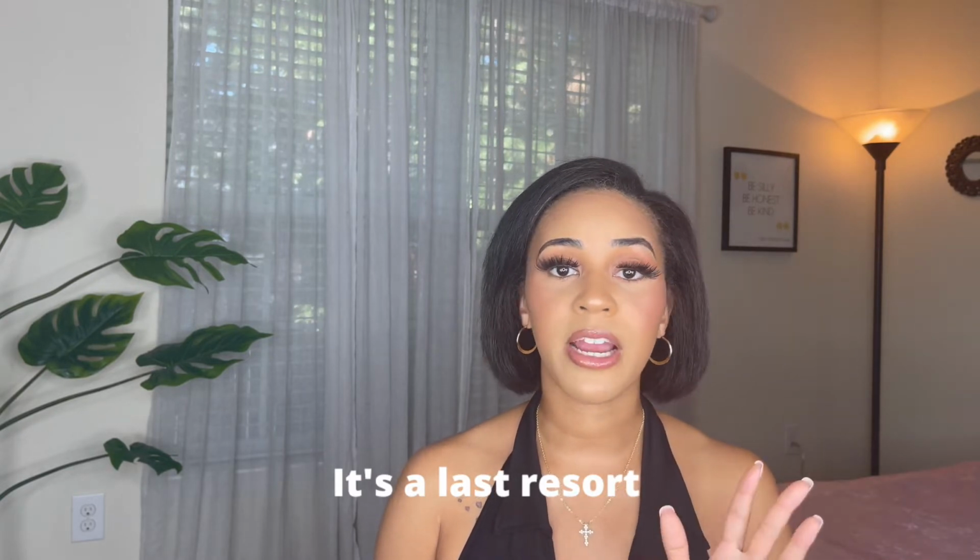So I try my very, very hardest to not wear my hair in a ponytail unless it's just dire need. I'm just looking crazy and I've got no choice, but that's rare. I try not to do that, and I would advise you guys to do the same. I also stay away from braids, really any type of constricting hairstyle that's going to pull my edges. I don't wear those, because my hair, like I told y'all before, is really fine.